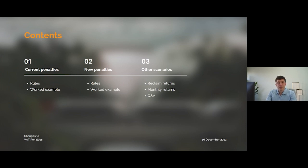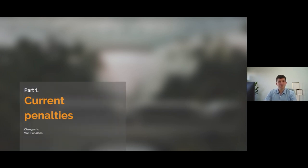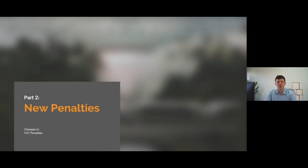So this is a big change because HMRC have been using one system of penalties for as many years as I can remember, where every time you are late with submitting or paying a VAT return, it doesn't matter whether it's payment or submission of the tax return, every time you're late, they will charge you a penalty. And every time you're late, that penalty gets worse. Under the new rules, there will be two groups of penalties. There will be penalties for late submission and separate penalties for late payment.